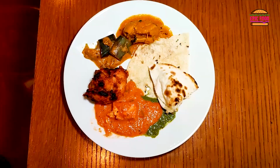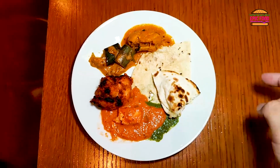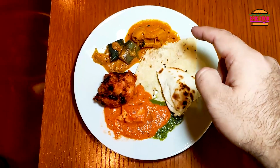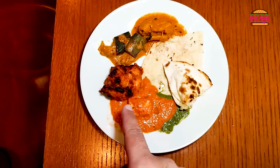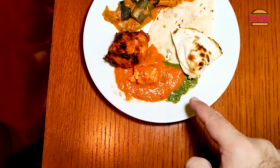This is what I got from the Indian section: naan, papadam, Persian curry chicken stew, eggplant curry, tandoori chicken, paneer kurma, and mint chutney. So now we try the Indian food. The tandoori chicken.